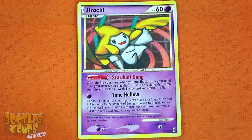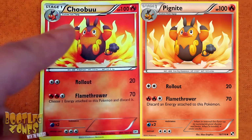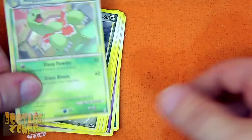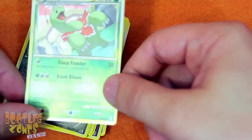Wow, Jirachi's not even a holo in this set? No love for the third string Mew. Paganite is Cheobu. I love that they spelled it with the 2 U's as well. Makes me think of Majin Buu. Wow, more like Fade Ganium, am I right? By the way, this is a holo. Not a very good one, though.